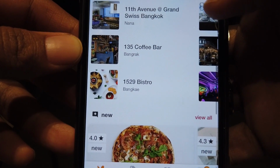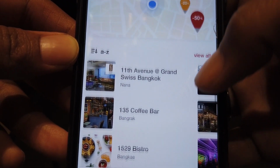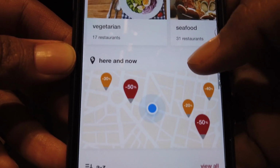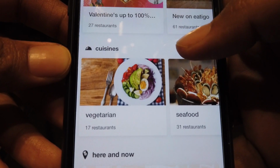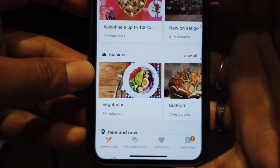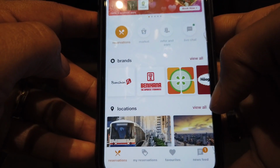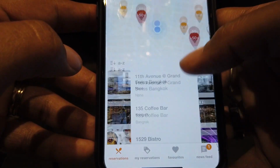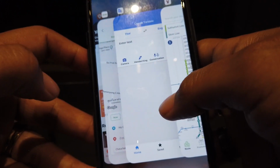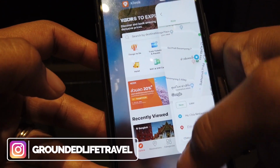The other day we went to Jamie Oliver's Italian restaurant, and we were able to get 40% off there for our meal because we went at an early time of the day, and it was really great to be able to get that discount. So that was cool. You can also make reservations for the different restaurants in here too. So these are all the different apps that we like: Eatigo, Food Panda, BTS, of course your Google Translate, Grab Taxi, and Klook as well.